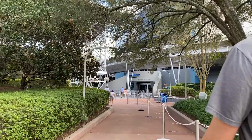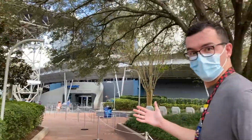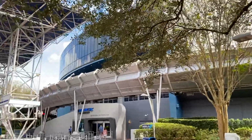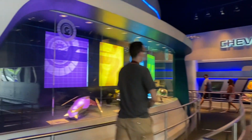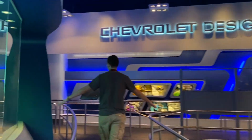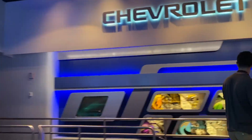Next up, at a 30-minute wait, we're going to Test Track. Can't believe how dead it is here. I'm excited for it. I can't tell you guys how good the AC feels in here. Absolutely amazing little escape to come into these rides. Even with the mask on, it is so refreshing.